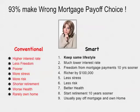The conventional way is over 5 centuries old. It's the most expensive and the riskiest way to pay off your mortgage. You will spend tens, if not hundreds of $1,000s extra and many years extra paying off your mortgage.